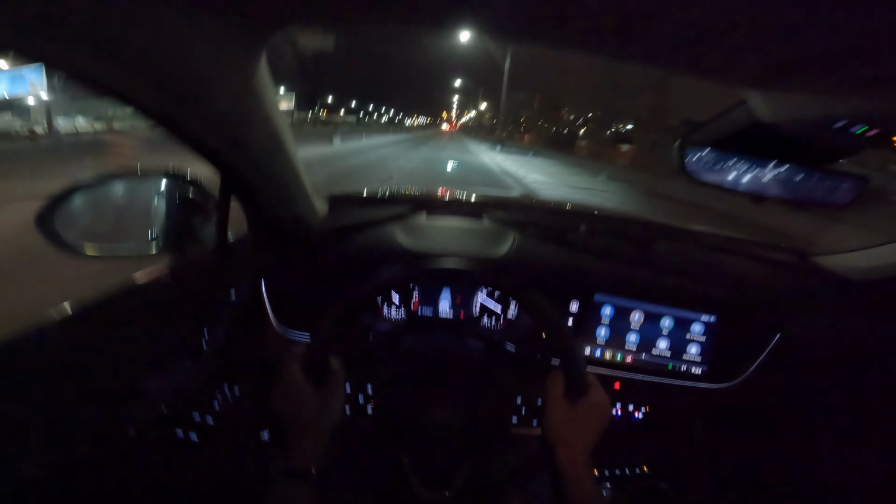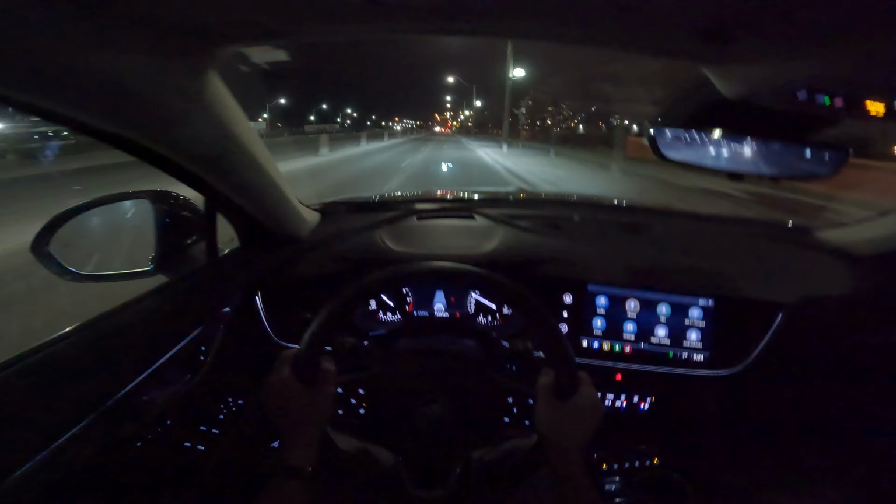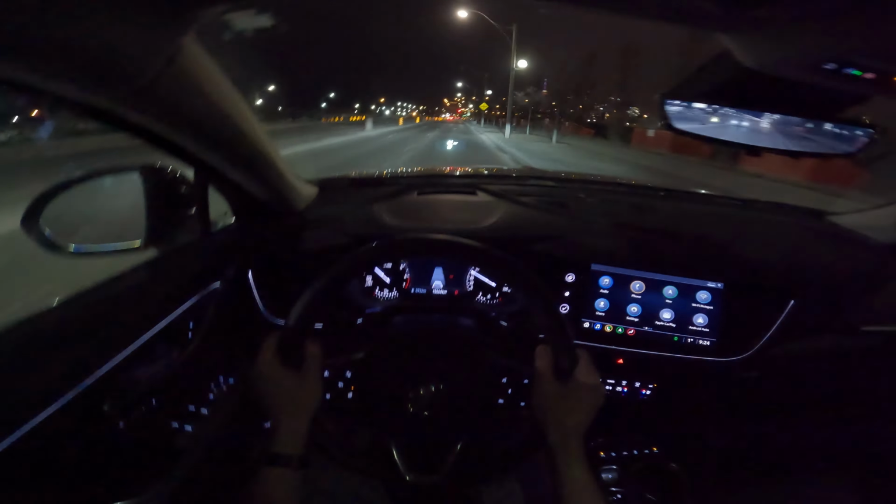This is a fun road to test the suspension of cars, which is why I like driving here in POV test drives, because it's pretty bumpy, as you can tell.